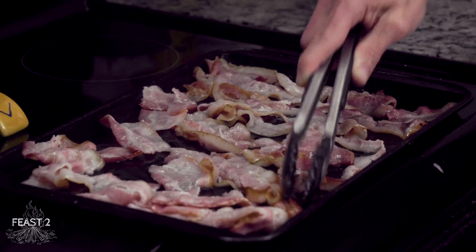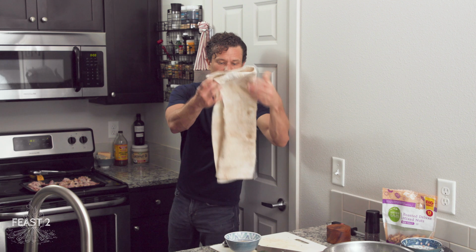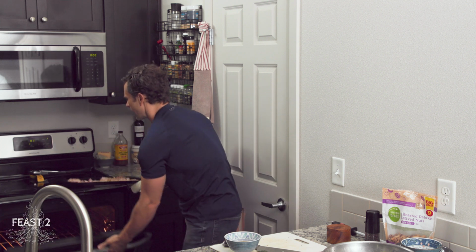Oh yeah, that looks good. I think it's gonna need one more flip. But look, we'll fold that towel back up. Make sure you fold it up lots of times so when you grab something with the pan, grab the pan that's not super hot. Back in the oven it goes.